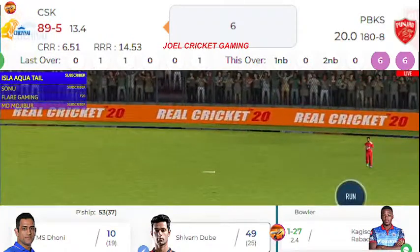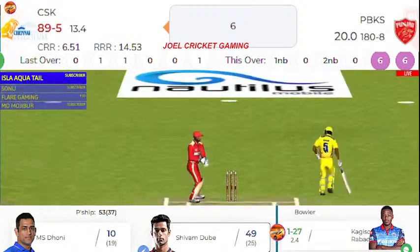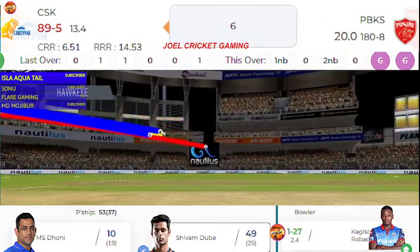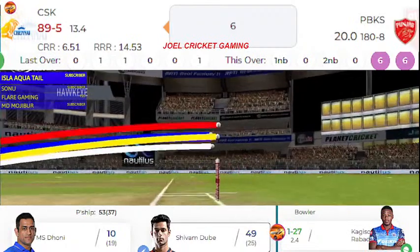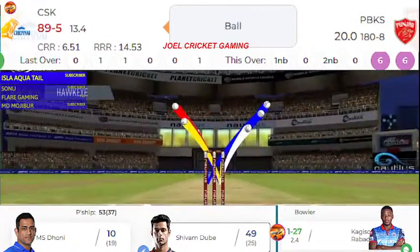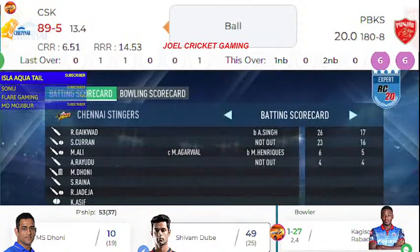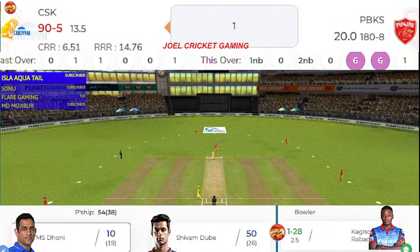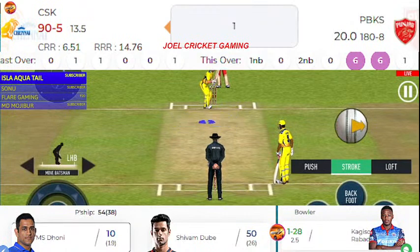Running the first one hard, and it's only a one. Batsmen are always looking for extra runs. Superb running between the wickets by these batsmen. Captain has placed a fielder at cover.